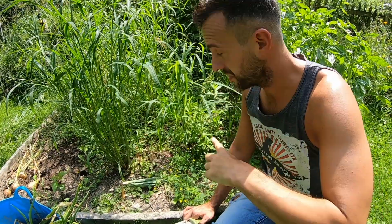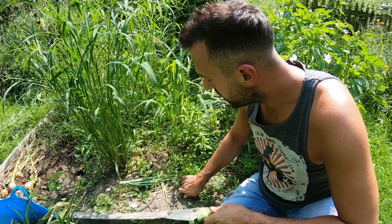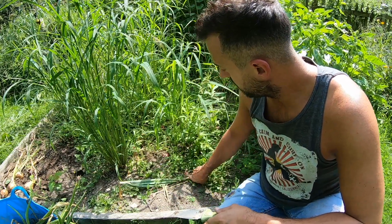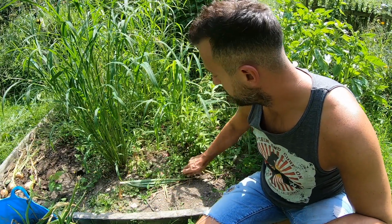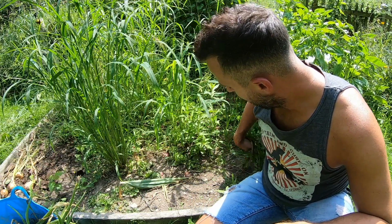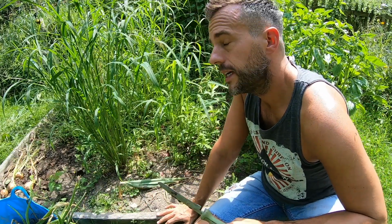I'm rubbing up against this little border of basil right now, and it smells amazing. In the next few days, I'm going to be harvesting all of my basil and making pesto with it. Now's the time to do it. I don't know if this has anything to do with anything, but I do like to wait to harvest any herbs until the morning.